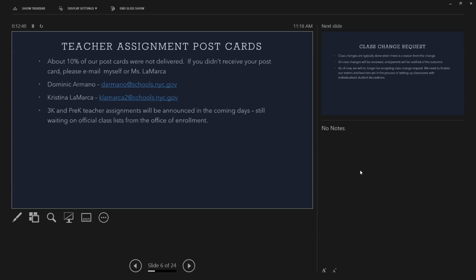So if there are any parents on here that are coming into our 3K or pre-K, rest assured, everything is fine. It's just part of the enrollment process, and you will be receiving contact from the school shortly. Today is actually our first day back, myself and Ms. Lamarca. We were off for the last 2 weeks, so this is our first day back. So we're still kind of getting things situated.